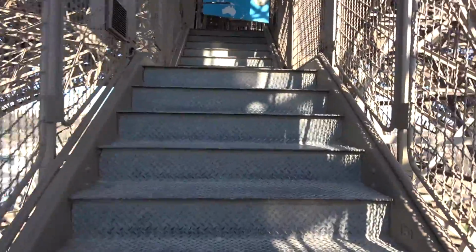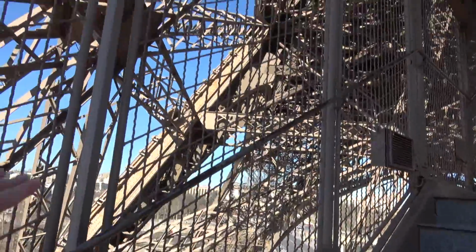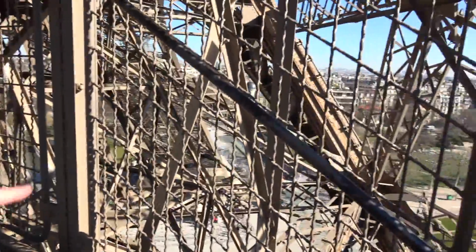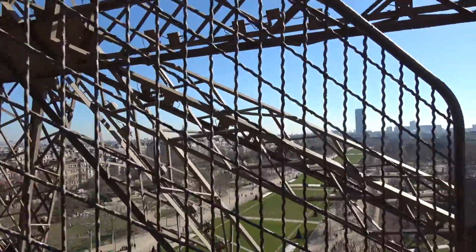I absolutely loved it. Now, if you're a bit scared of heights and doing this, don't worry too much, because you could stand right in the middle of the steps just here, and you've got these massive cages that go up the side. So to be honest, you can't really feel the height that much, because as you can see, you are climbing inside the legs, the feet of the Eiffel Tower.